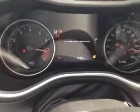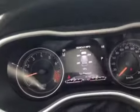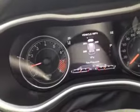Let's start her up so you can see the startup on this vehicle. It is a push button start because it is keyless entry. And as she starts up, you're going to see that it only has 40 kilometers on it.